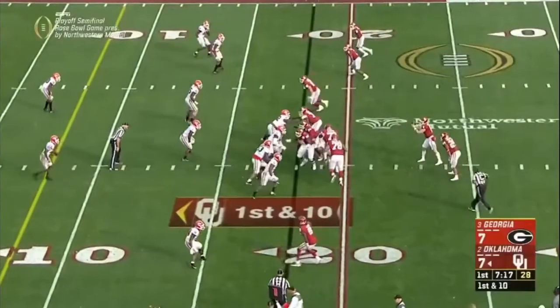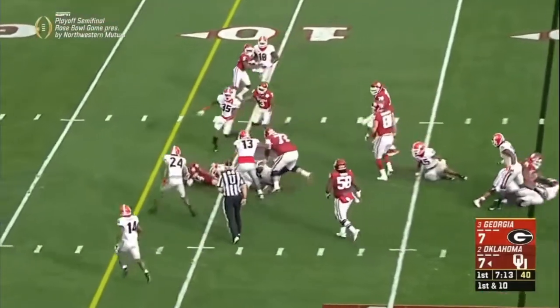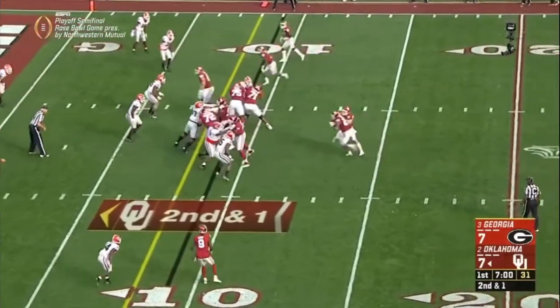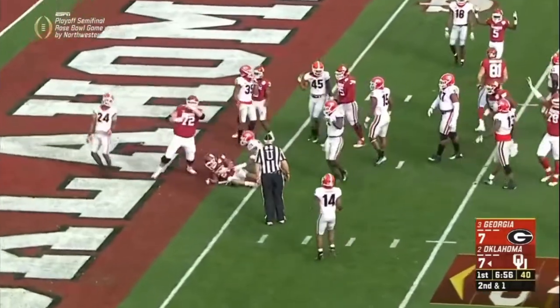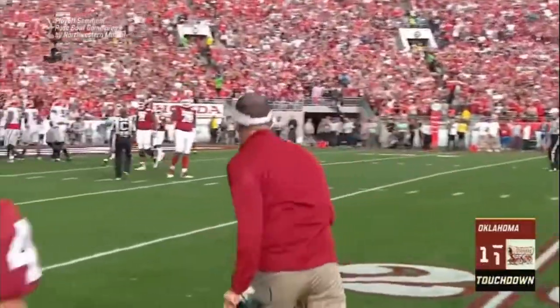Physical runner at 220 pounds. He got 45 yards. He's got it again. Makes a cut. Barrels down inside the 10. Whatever he can do to try to get them off balance. Playing at warp speed. Anderson again barrels into the end zone. 2 drives, 2 touchdowns for OU.